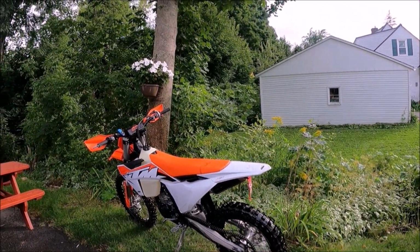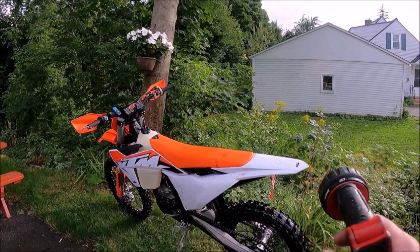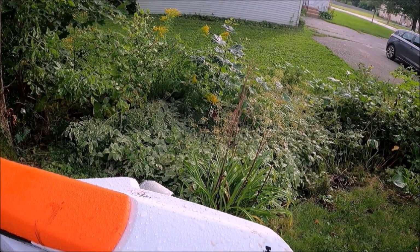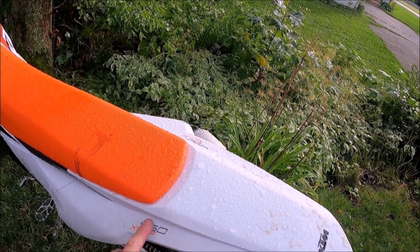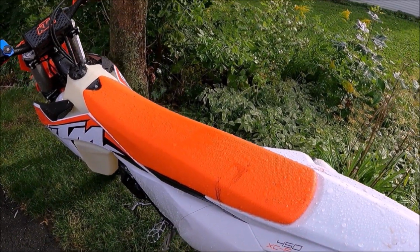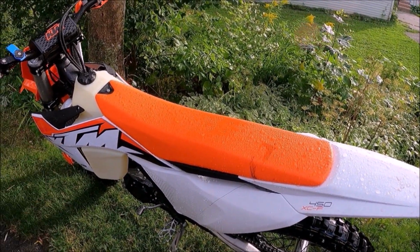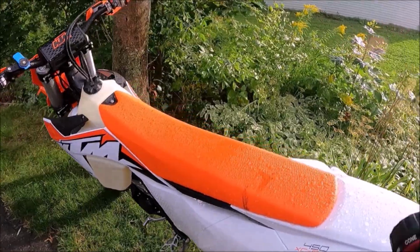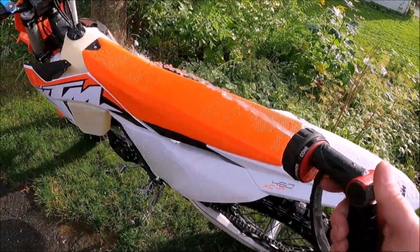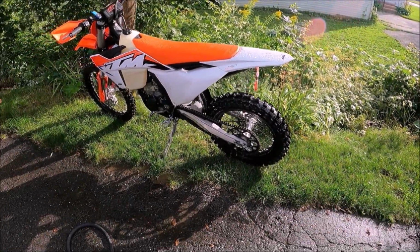The out the door price, they didn't have a 350, but they had a 450, which is this. And this is the XC model, which not only does it cost more, it also has a lot better, higher resale value as well, because the XC has a lot more comfort things, like the kickstand and the bigger tank and the hand guards and the things that I had mentioned. They priced it out for me, and it was a super good deal that I couldn't pass it up.